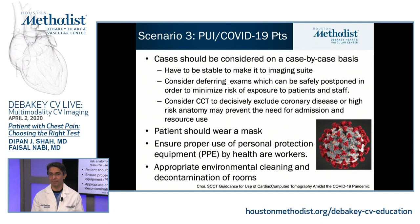If they are stable, then do they really need the test? Can we safely defer this test? Can we possibly get other information? Could this be another diagnosis? These are all situations that you need to discuss with your physician. If it turns out that imaging would really help guide patient management, then there are some common sense things we should all do.